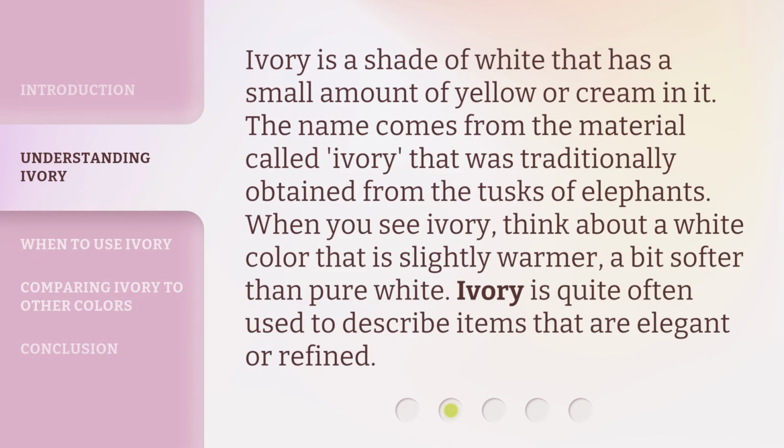Ivory is a shade of white that has a small amount of yellow or cream in it. The name comes from the material called ivory that was traditionally obtained from the tusks of elephants. When you see ivory, think about a white color that is slightly warmer, a bit softer than pure white. Ivory is quite often used to describe items that are elegant or refined.